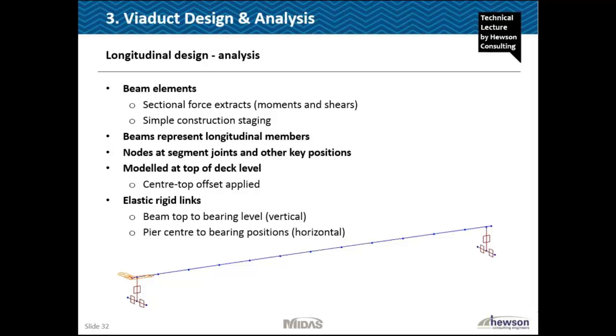And then you can see elastic rigid links, three of them at each end, which transfer the load from the beam top to the bearing level and then horizontally to each bearing position, which enables us to get bearing forces out simply and also correctly models the rotation of the structure relative to the bearings.